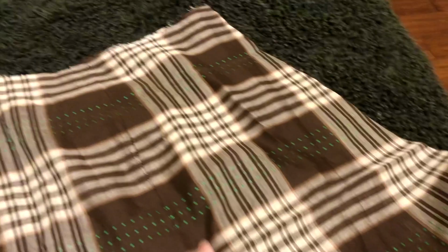So that's the condition the skirt is in. What I'm doing to this, first I'm going to take the waist down, then I'm going to add a pocket at pocket length, so it'll probably be somewhere right here.